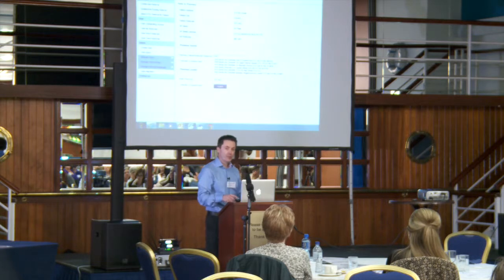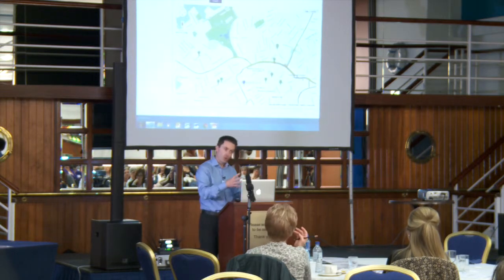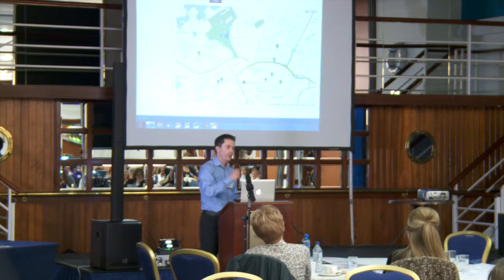But sometimes patients will say, well, it's the one round the corner from my GP's. So we've got Google Maps on there. The blue spot is where the patient lives, the green pins are community pharmacies, so you can zoom in and navigate around and hopefully find the pharmacy the patient's actually talking about.